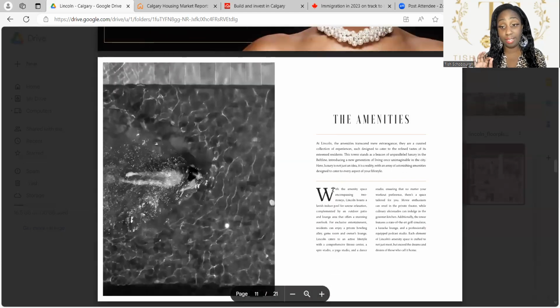This tower will have insane amenities. Insane amenities, guys. We're talking about a sweet indoor pool. You'll have a golf simulator. You'll have a kids' playroom. You'll have a yoga studio. There's actually going to be over 20 amenities, which is insane. You'll have a movie theater, a billiard room. So lots to do, lots of entertainment to help with any guests that you have coming over.